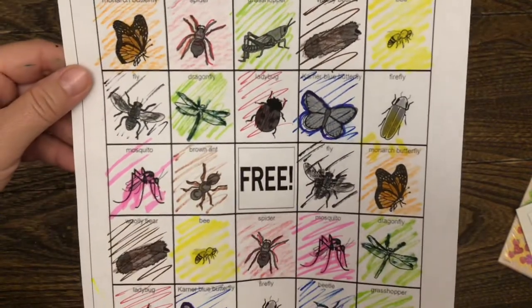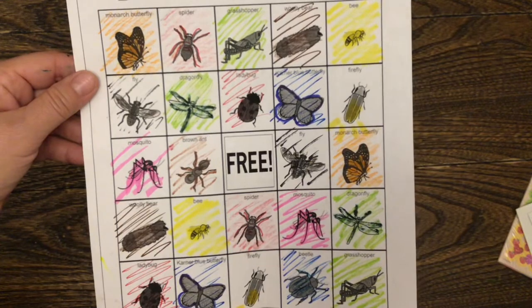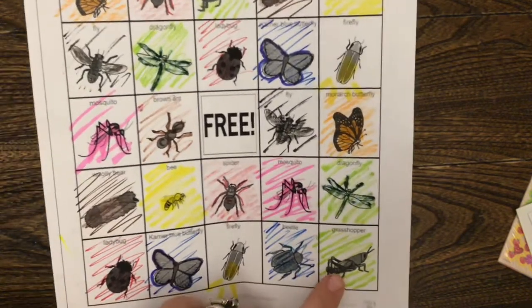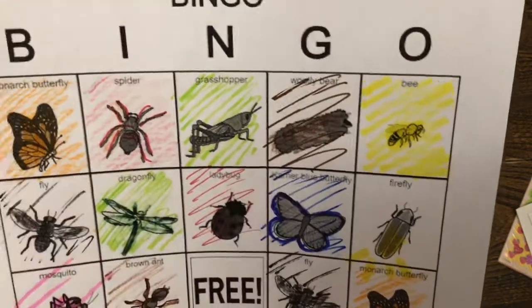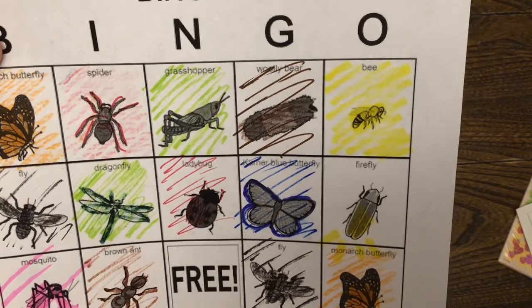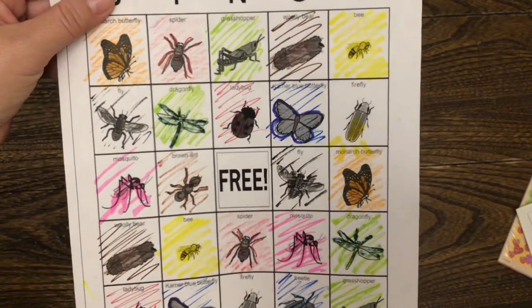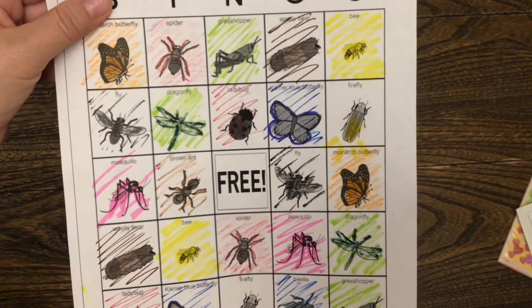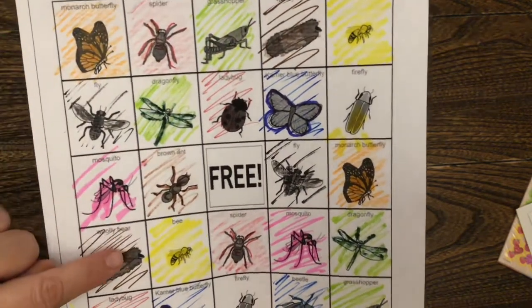Okay, see if you can find the other green grasshopper. That's right, you found him. He's right here at the bottom. Good job. This is called a woolly bear. He's a type of caterpillar, okay? And he's very fuzzy. So, can you find the other fuzzy woolly bear caterpillar? That's right. One, two.